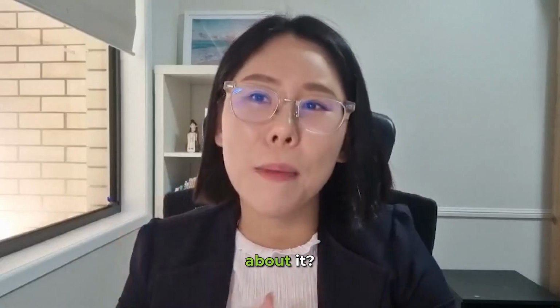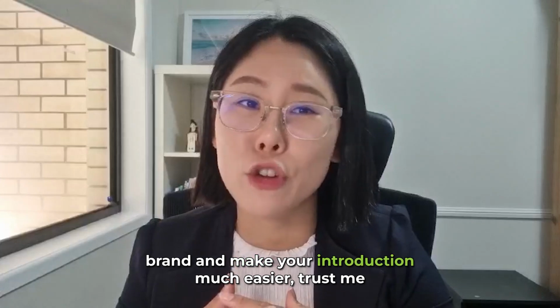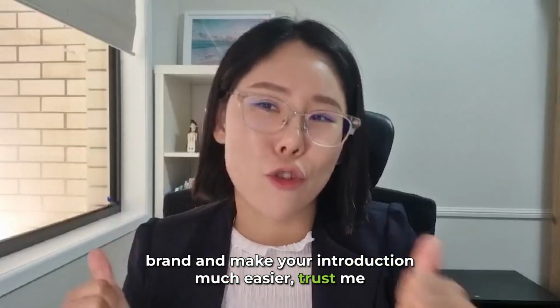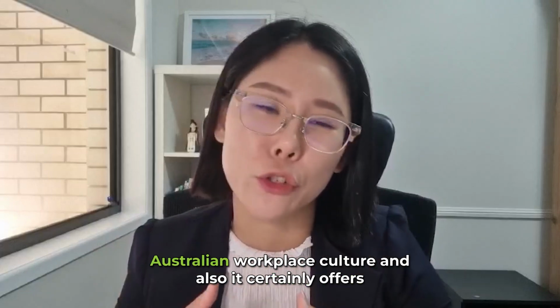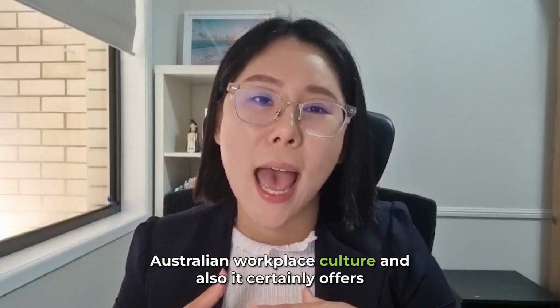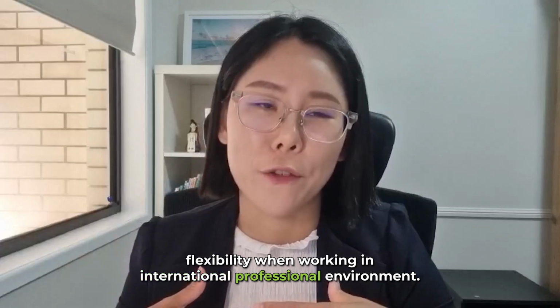So have a think about it, creating an English name that can enhance your professional brand and make your introduction much easier. Trust me, it definitely also helps you feel much more integrated into Australian workplace culture. And also, it certainly offers flexibility when working in an international professional environment.